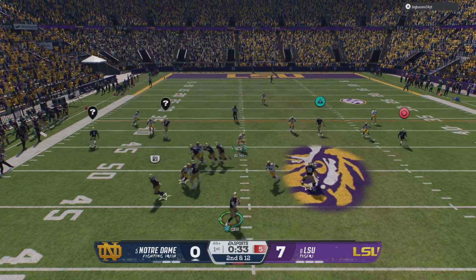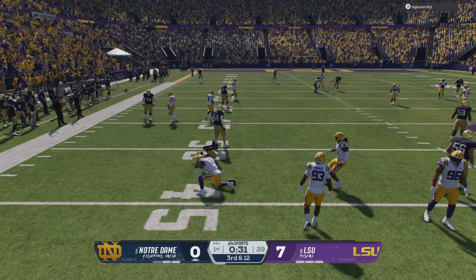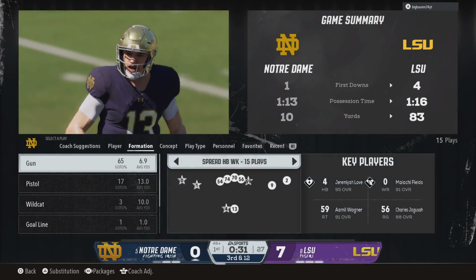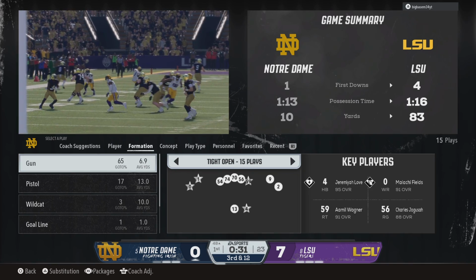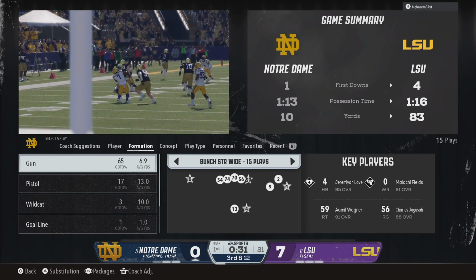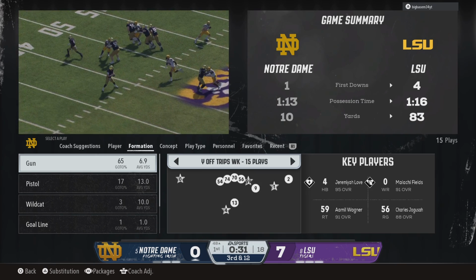To the air, it's Carr. Oh, it goes right through his hands. They had everything set up on the screen except the catch. It'll be 3rd down. Well, that looked like it was going to be a completion, but how about the defender making the hit and forcing the incompletion?